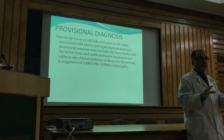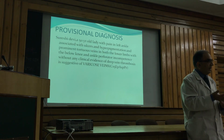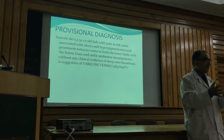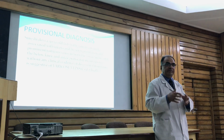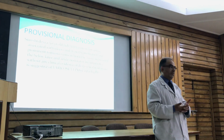Once you've done the ultrasound Doppler, we have found out about the deep vein, superficial vein, perforators, the affected limb, contralateral limb, and also the common femoral veins. Then you know which part of the venous system is affected. Once you know that, treatment becomes straightforward.